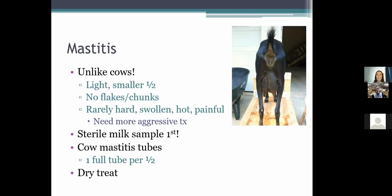So in about 95% of goats with mastitis, what you will see is actually a light or a smaller half. So on this picture right there, if you look at that doe, her left half is a lot smaller than her right. The left half is the side with mastitis, not the right side, for 95% of the mastitis cases. The milk will almost never have flakes or chunks for a mastitis.